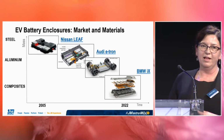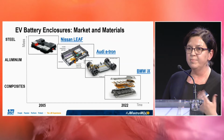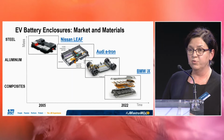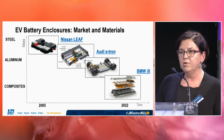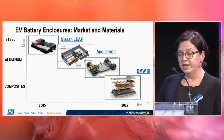Now, what are we doing with these materials? Like a lot of people today, we are looking at what are the markets that can benefit from all the advantages that these materials can bring. And one of those markets is the battery enclosure. So we know about that. We know it's growing at a rate that, after some sources, is about 25% in the next 10 years.